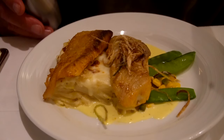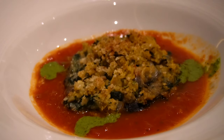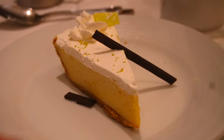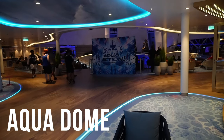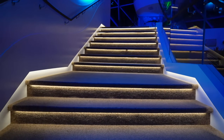Honestly, for a ship just being on the seas for 3 weeks, I feel like they have it down. I think they have the best of the best of the workers. And so that's refreshing. Fish, portobello mushroom, Boston cream pie, key lime pie, my favorite. Awesome.